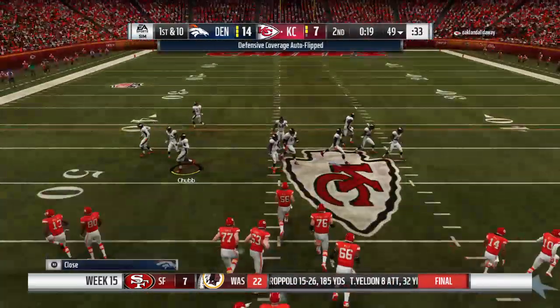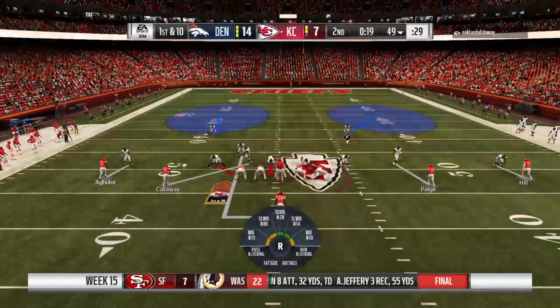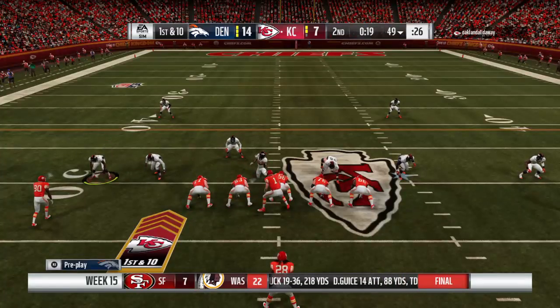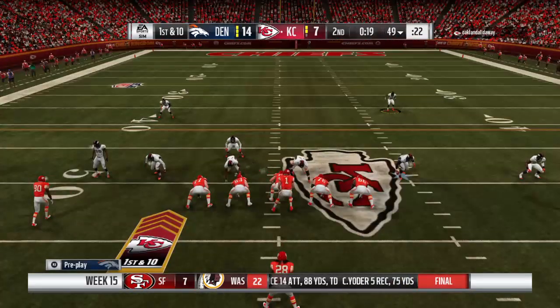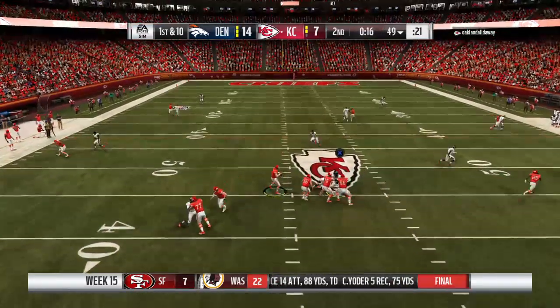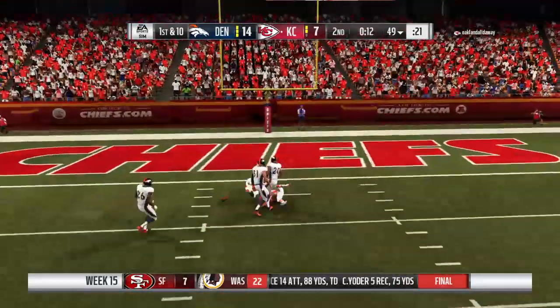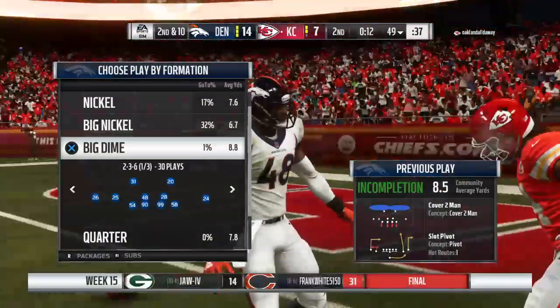Two 1st downs have him up near midfield now on 1st and 10. All right, now, lucky 56. On 1st down, he'll drop to throw. He's going to air one out. And that's going to be incomplete. 12 seconds left.